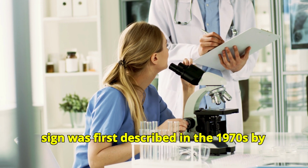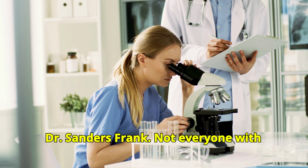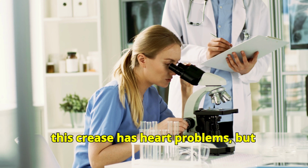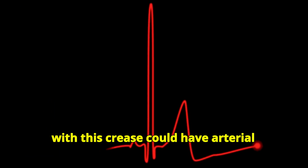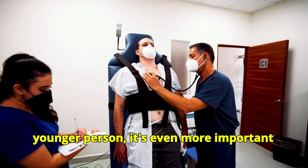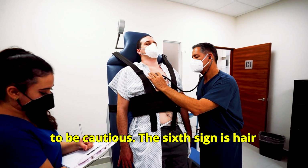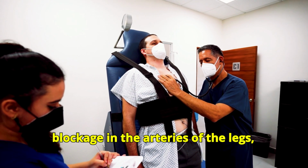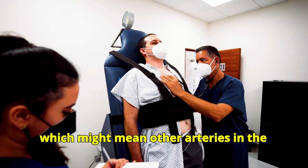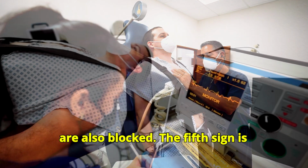This sign was first described in the 1970s by Dr. Sanders Frank. Not everyone with this crease has heart problems, but studies show that about 70% of people with this crease could have arterial blockages. If you notice this sign in a younger person, it's even more important to be cautious. The 6th sign is hair loss on the legs. This can indicate a blockage in the arteries of the legs, which might mean other arteries in the body, including the coronary arteries, are also blocked.